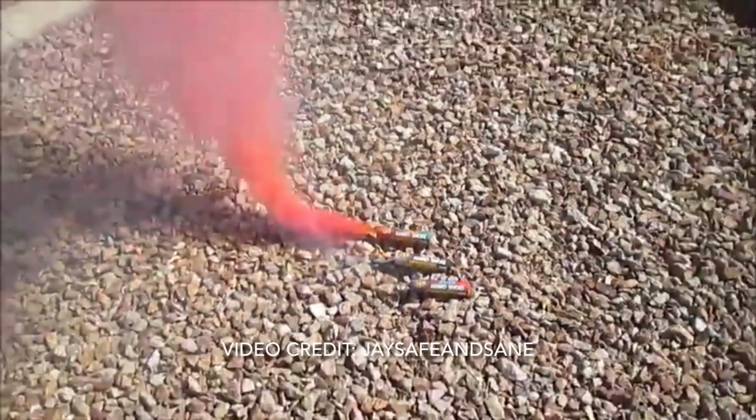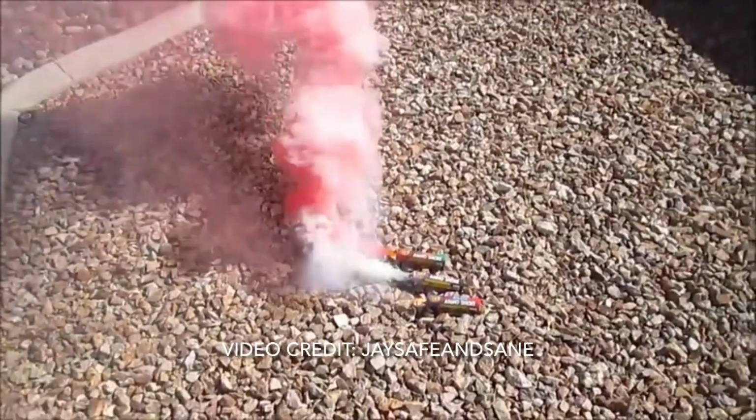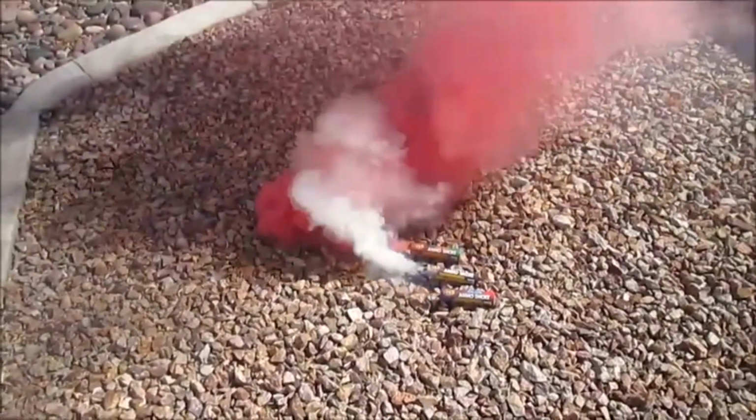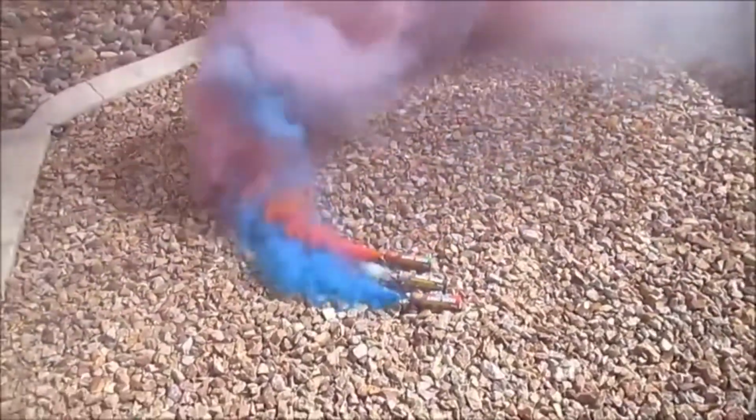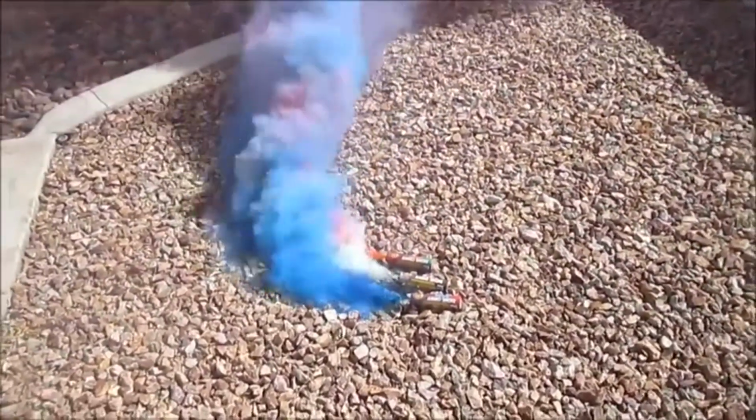Lastly, for the novelties, we have Ammo Smoke. You get 2 of these. This video shows all 3, red, white, and blue at once. They last for about 60 seconds each and are way better than typical smoke balls.